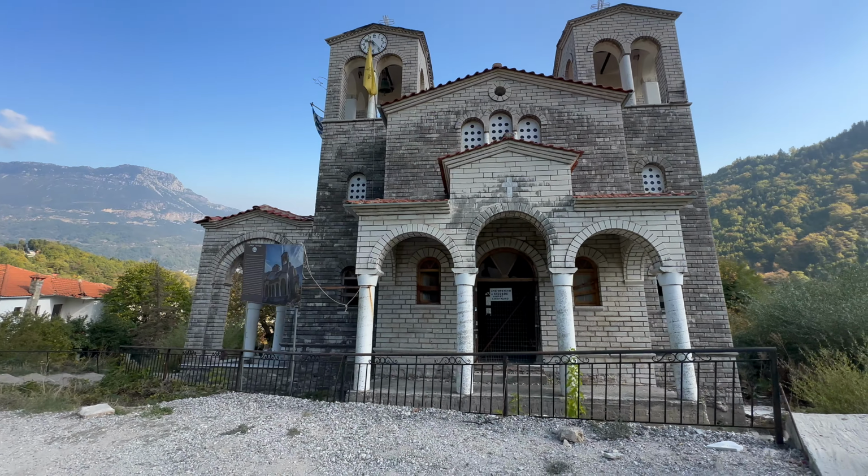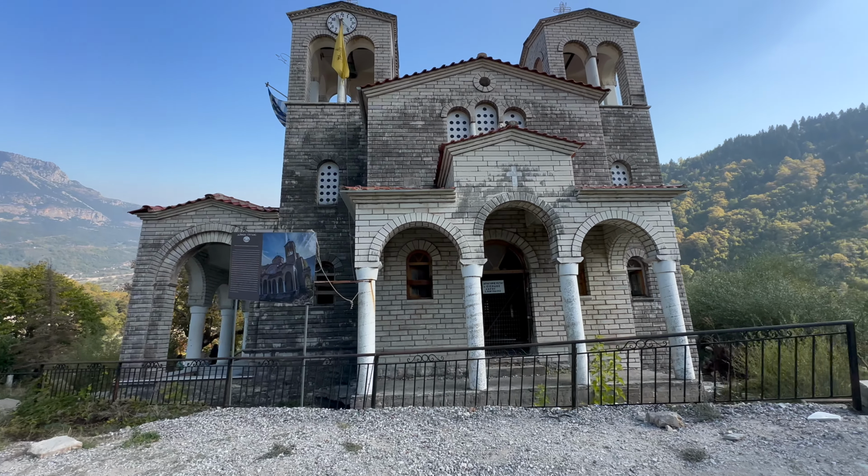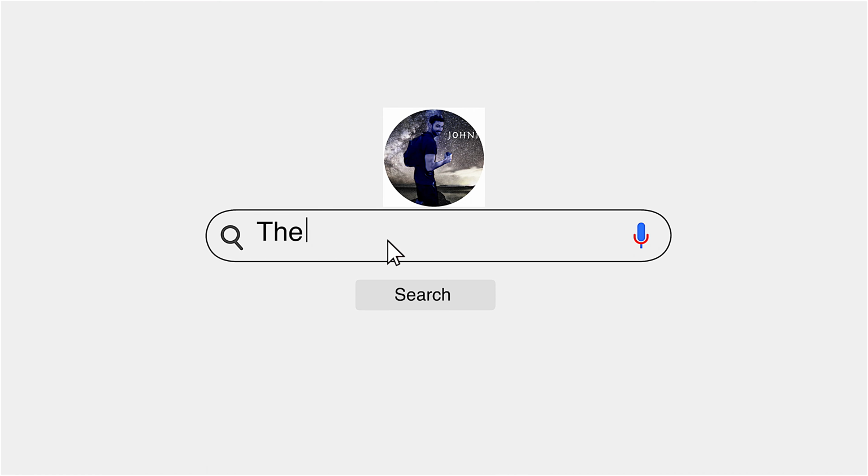It's been about 2 years since I found out about Ropoto. I've heard names such as the sinking village of Greece or even a ghost town.